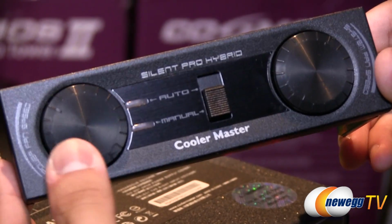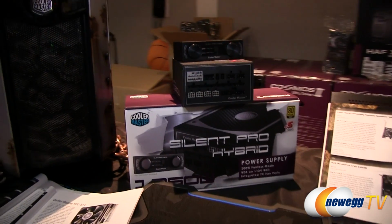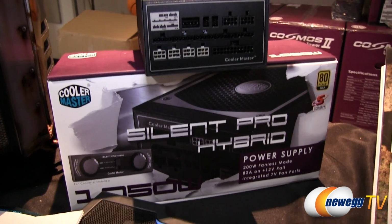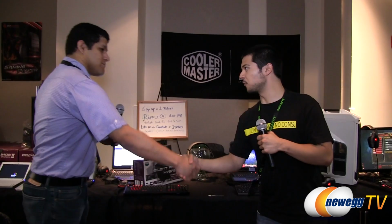It also has fan control, so you can actually control all the fans on this control panel right here and control everything at the same time. And is that just integrated into a 5 1/4 inch bay right there? That is correct. Very nice. Thank you very much, Armin, for sharing with us today, and look forward to trying out these products.